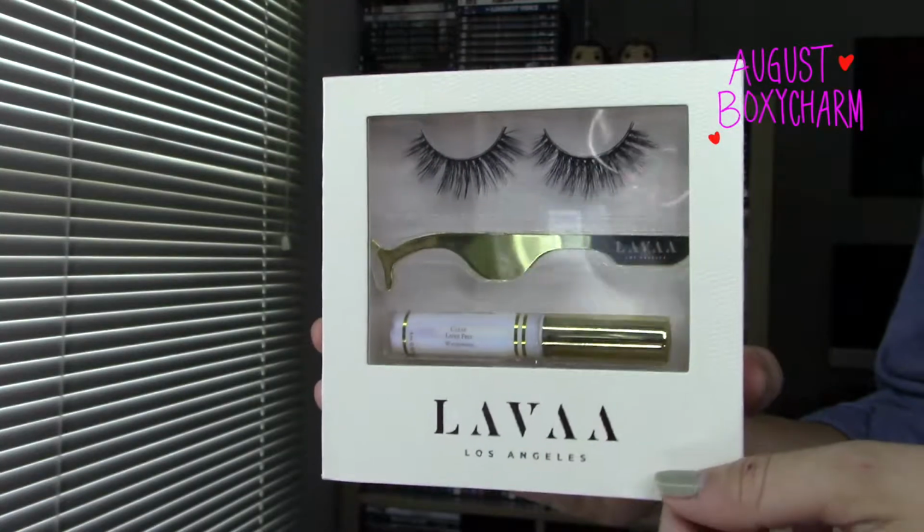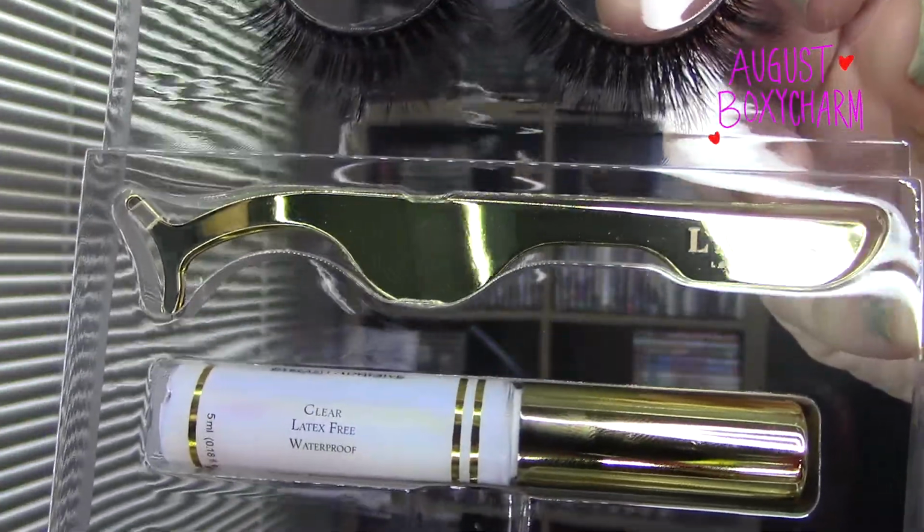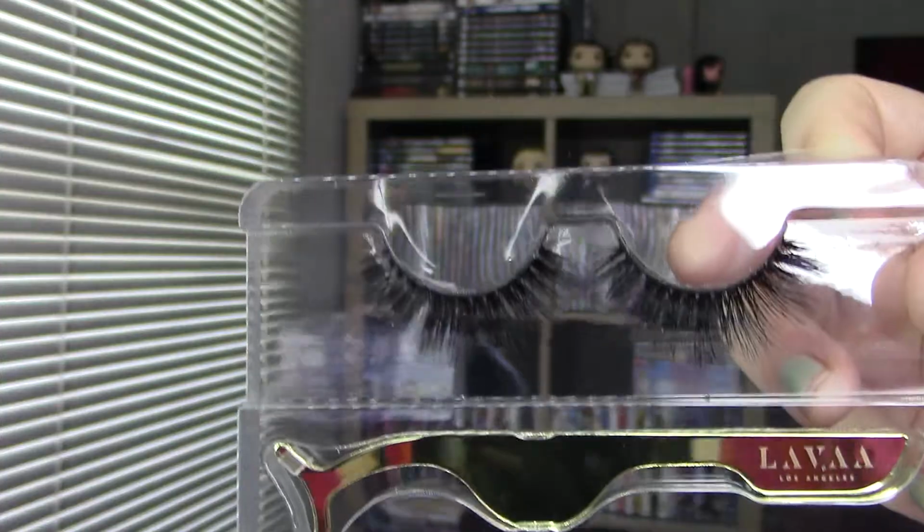The Lavaa Beauty Flirty Lash Set. It comes with a clear, latex-free, waterproof brush-on eyelash adhesive, which I'm definitely going to need when my wedding's coming up. A gold applicator, and then of course the 3D Mink Flirty Lash. These definitely aren't my favorite lashes on the planet. They're comfy and they look pretty, but I like the more flared out edge lash, so it looks more cat eye. Nothing against them, they are good.